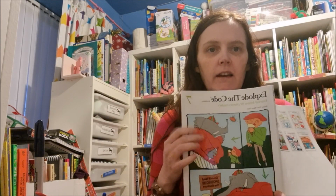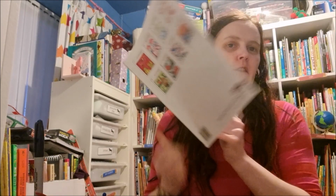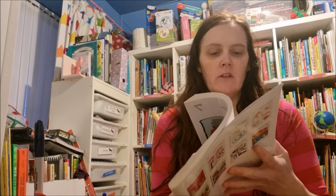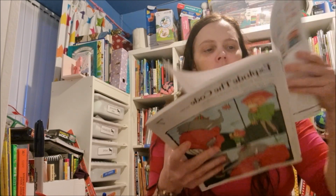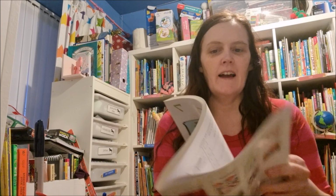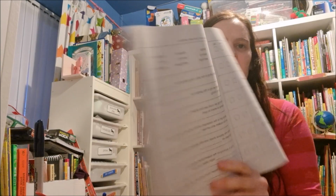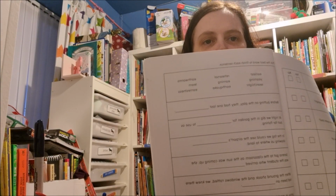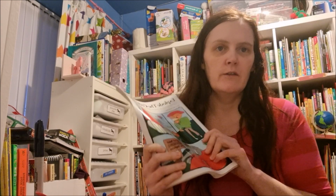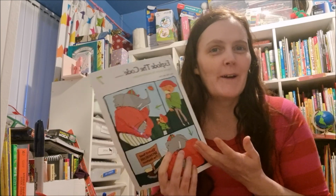This year in particular, Explode the Code 7 was quite different, significantly different in fact, with a lot more activities. So for example, there were crosswords and reading comprehension. Let's see if I can find one that she hasn't done yet. There were reading comprehension activities in there, the usual sort of fun activities that she really likes. And yeah, we've really enjoyed them. So here's an example of some of the words. She's loved Explode the Code 7. There's no cons as far as I can see, or pros.